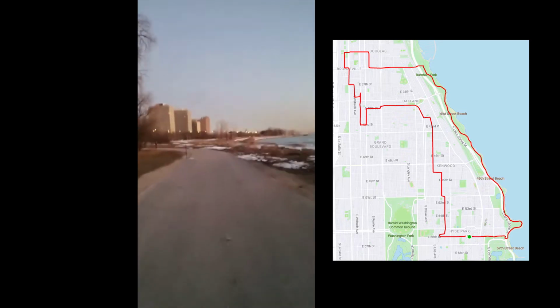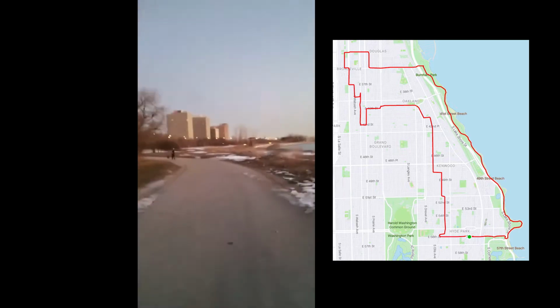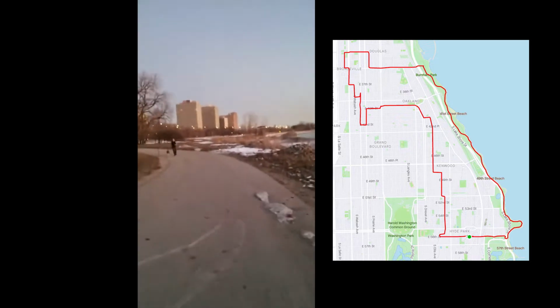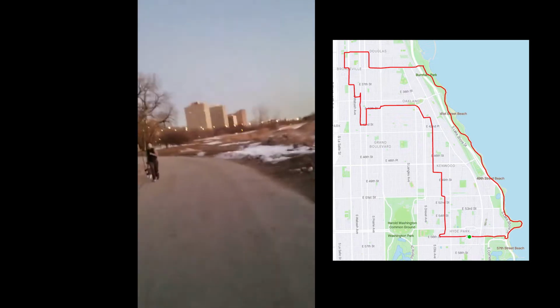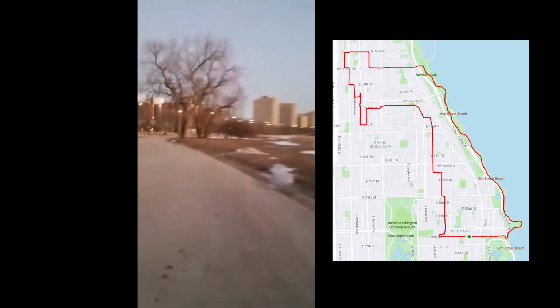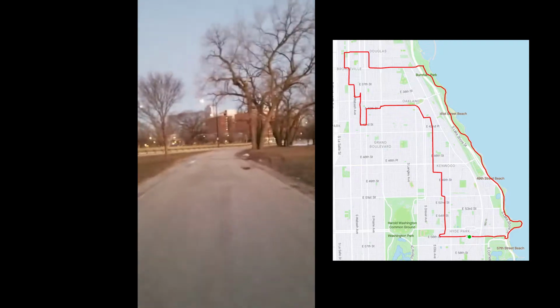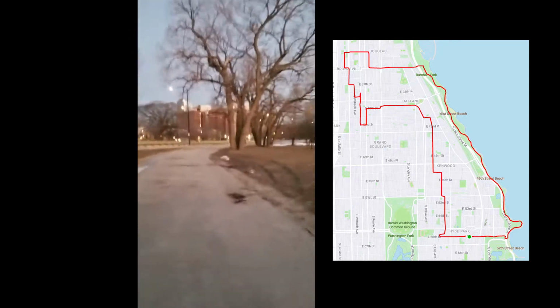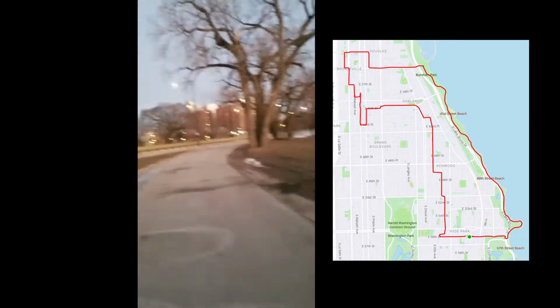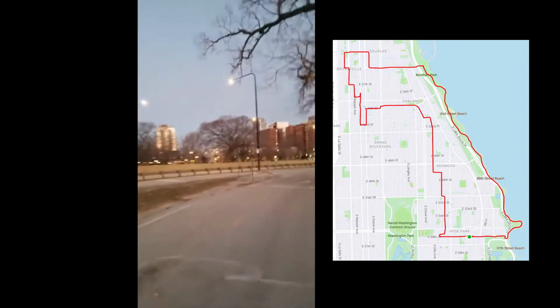And now we're headed north along the path. It's about 6 miles to downtown Chicago. I often run it and run back. That's how close it is. You can, of course, drive it. It takes about 15 minutes. There's also a train that leaves right from Hyde Park.